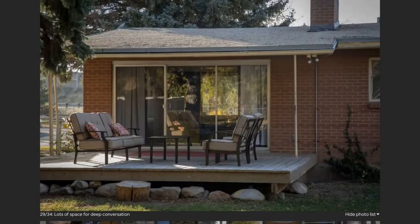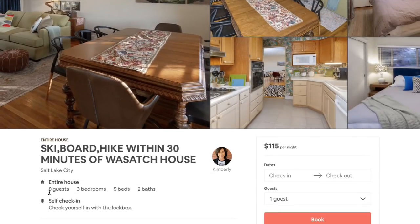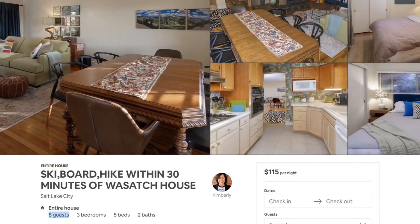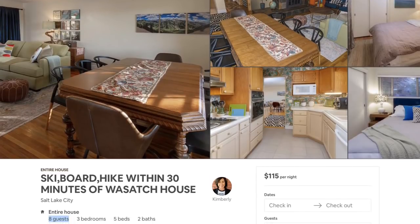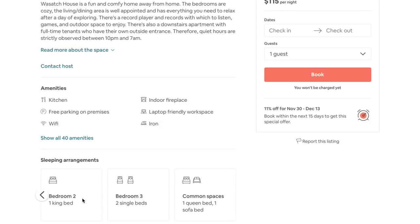And so imagine that I'm going to rent Kimberly's house. She can host 8 guests. Now, I'm probably not going to show up with 8 people because it's only 115 a night. So, if you go with 4 people, it's like $30 each, pretty doable. There's 3 bedrooms. So let's say I go with 4 people. And so I look at this and I'm like, oh, how are we going to divide this? Okay, well, 2 people get the king beds. And then either 2 people sleep on these singles or 1 person on the common spaces.